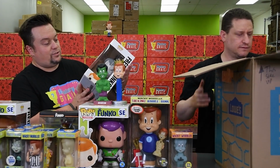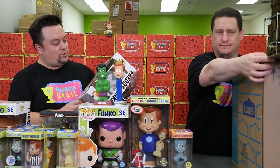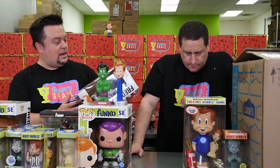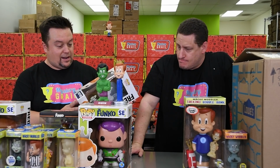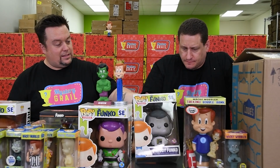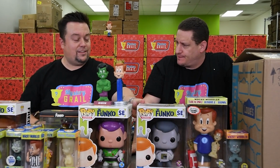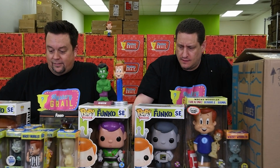Last but not least, the two. Wow, this box is flipping pristine. But the 2013 black and white 9-inch Freddy Funko in an absolutely magnificently pristine box. I'd probably put this in an 8 because of some of the scratches in the window, but we get those from time to time. Yeah, 9-inch boxes are always wrecked, usually. 2013. So that's an 8-year-old item right there.